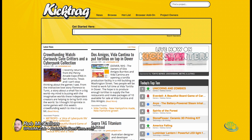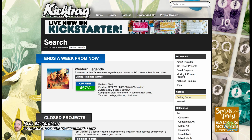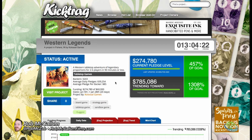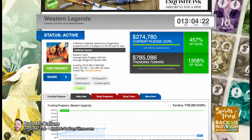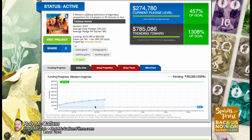I'm going to jump over to Kick Track here, see what we can find about Western Legends. Let's jump in. Okay, so they are actually trending towards a colossal $785,000. They still have a long way to go. But what I like so much right now is that this curve looks so natural and smooth. There aren't big spikes and jumps and dips and anything like that.